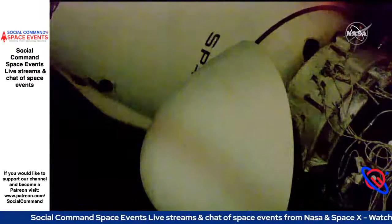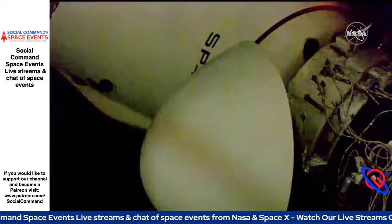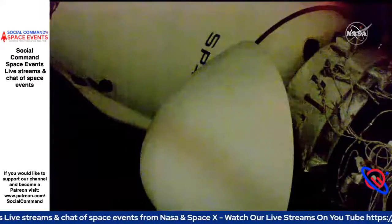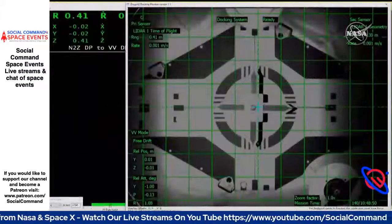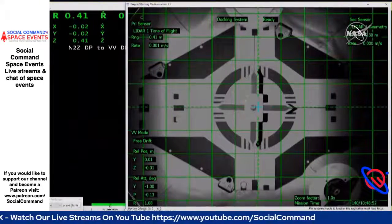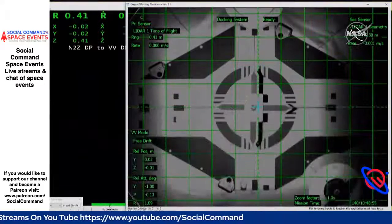First set of hooks continue to drive and create that hard seal between Crew Dragon and the International Space Station. As a reminder, there are 2 sets of hooks, 6 on each, and everything continuing nominally or proceeding well for the first set.